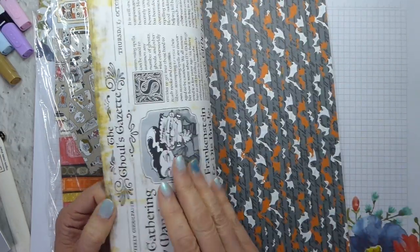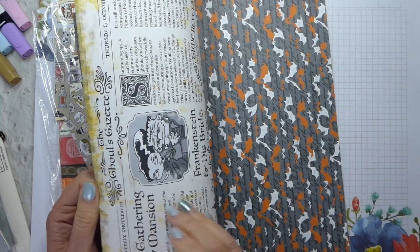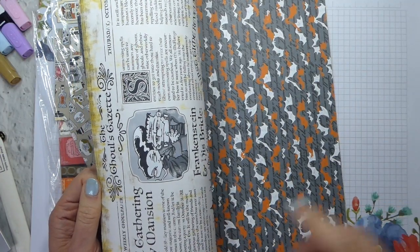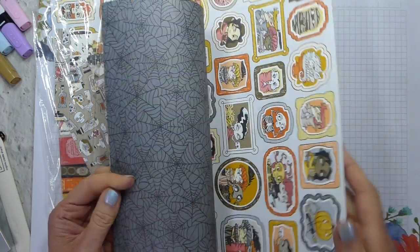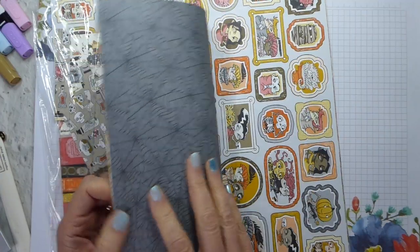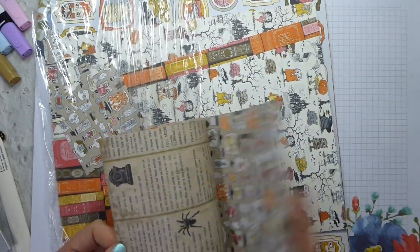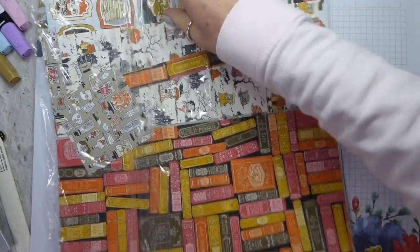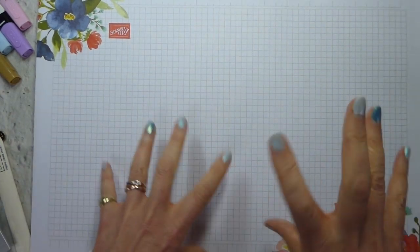So generic. This would be great for a scrapbook page. I haven't read this yet, but I must read it because if the others are anything to go by, this will be amusing. And then this lovely cut apart sheet, effectively. And you can see I've already used it because I'm loving it. I can see that I'm going to end up with lots of packs of that. So that is the paper.